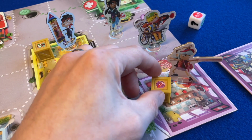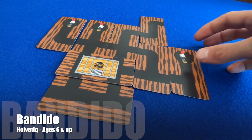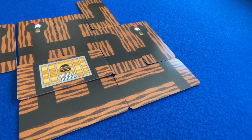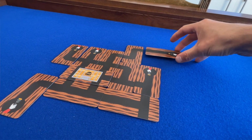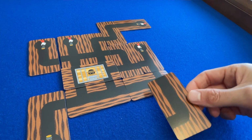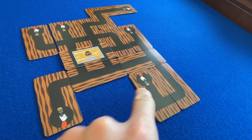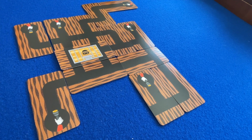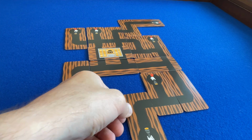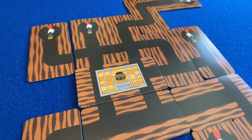win or lose together? In Bandido, players each have a hand of 3 cards depicting tunnels. On your turn, you connect one of your tunnels to the maze already on the table. Players alternate placing a card and then drawing a new card. You can discuss strategy with the other players, but you may never show your cards. The aim of the game is to lay tunnels such that all the exits have been blocked off. If you achieve this, all players win together. If all cards have been played and there's still an exit available, the Bandido escapes and all players lose.